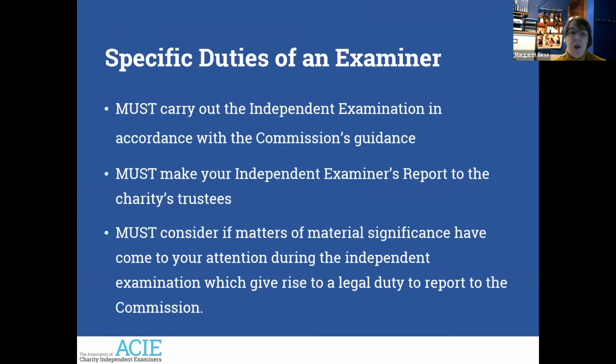The specific duties of an examiner are laid down in the legislation, and in the last few slides I've got the details of the legislation that you would need to go to read the full details of what's required. You must carry out the independent examination in accordance with the Charity Commission's guidance. You must make your independent examiner's report to the charity's trustees, and you must consider if matters of material significance have come to your attention during the examination, which give rise to that legal duty to report to the Commission.